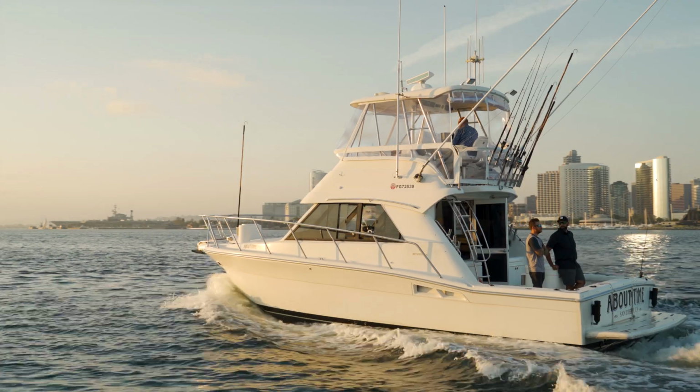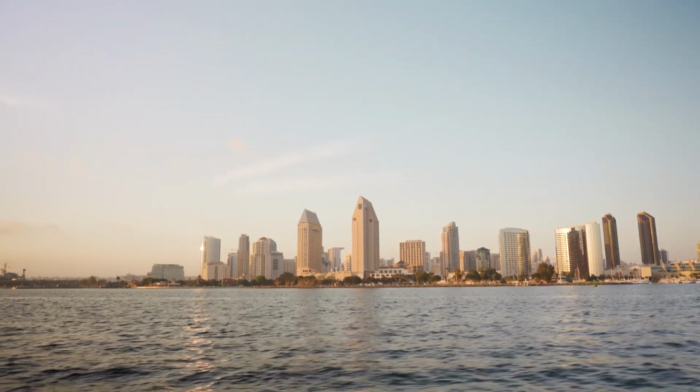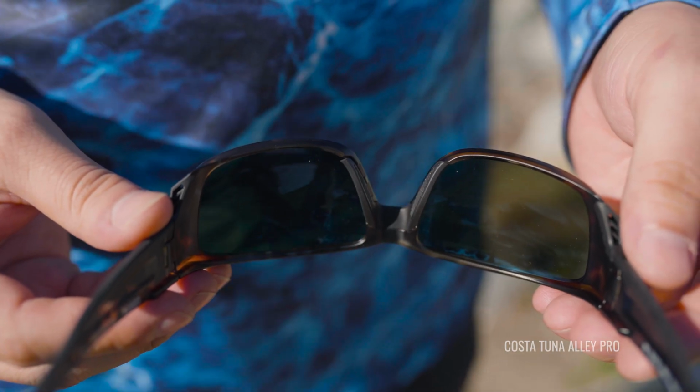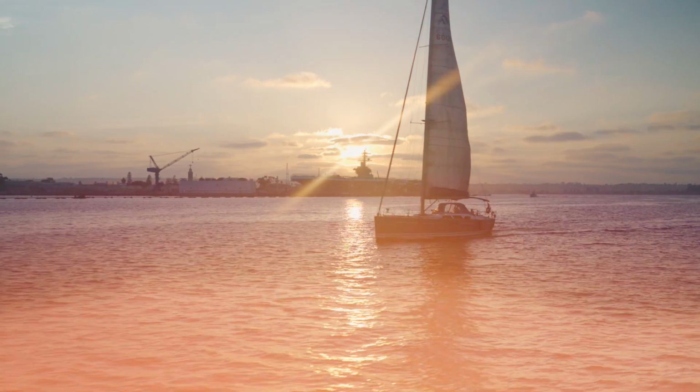What I was looking for when I picked out these frames was something with a good wrap, an 8-base wrap. It's going to give you not only maximum UV protection and protection from bright sun, but also a wider field of view. More durable materials that can handle the elements, water and salt without corroding. Comfortable grip to keep them on your face and in place, plus some options with leashes for extra frame security. This is the best RX lineup, so obviously all of these are also RXable.